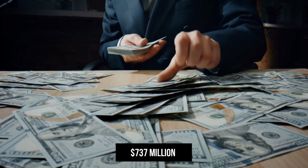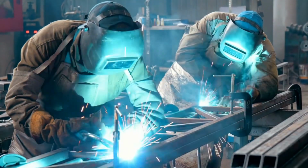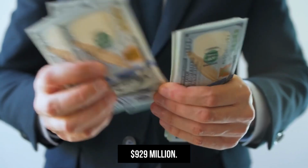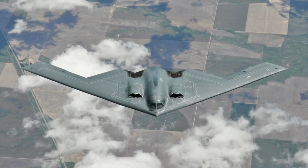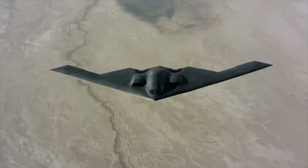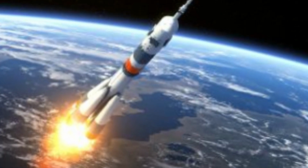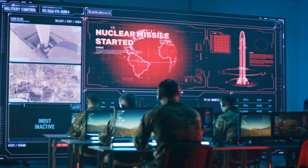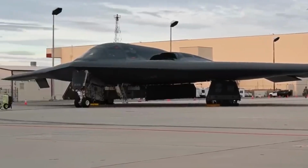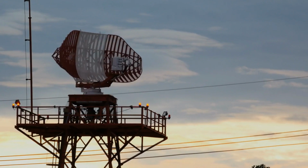Interestingly, it costs an average of $737 million to build one of these planes. And if you include all the other expenses like production, equipment, and software support, the total goes up to $929 million. So what is it that makes this plane so important? Developed to undertake critical missions, the B-2 takes on the daunting task of penetrating deep into enemy strongholds to deploy its payload, which can encompass nuclear armaments. What truly sets the B-2 apart is its remarkable stealth technology. This cloak of invisibility grants the aircraft the ability to operate undetected by radar at high altitudes.